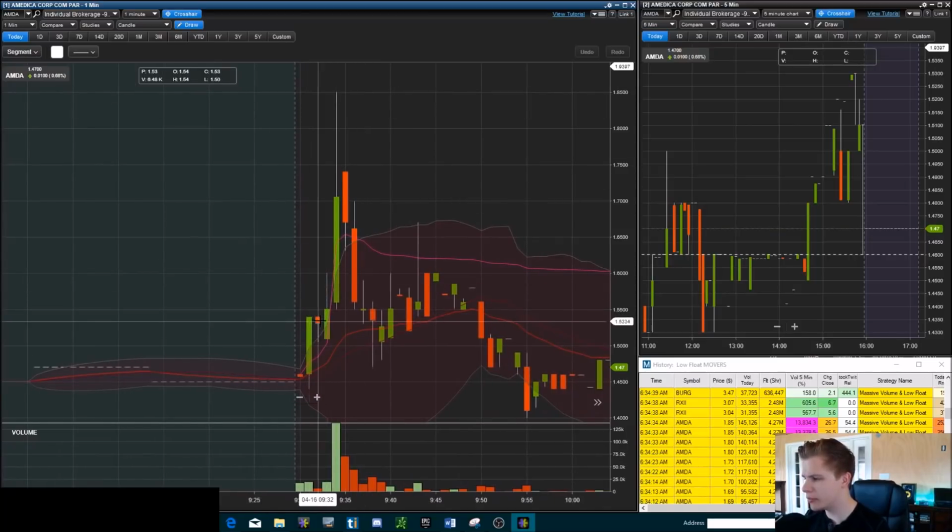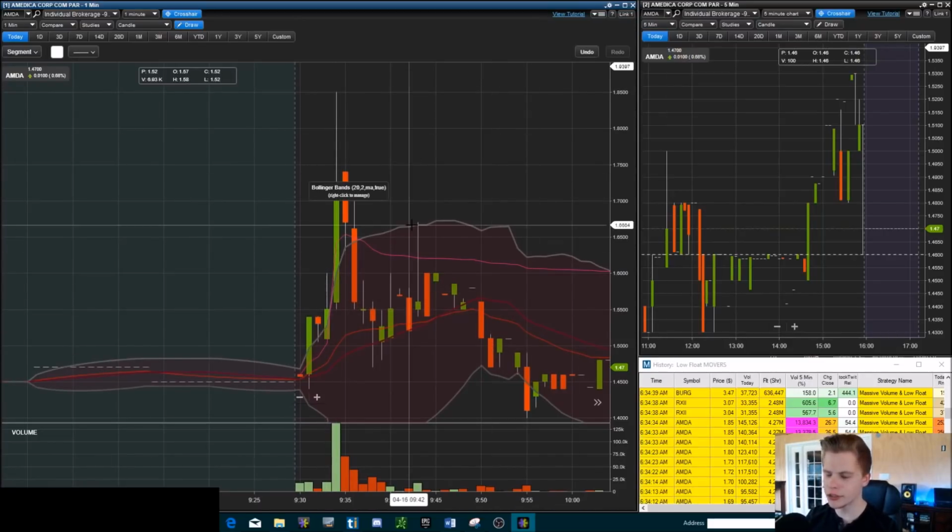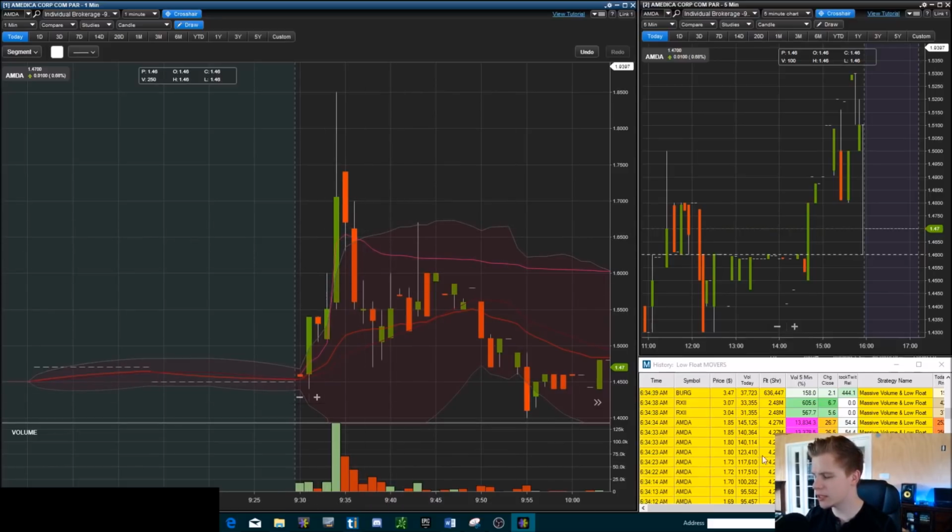I didn't want to hop in this one because it just didn't have that much volume until this candle here. It really squeezed, but I usually don't play these stocks under $2. I usually like to stay over $2 just because it's easier to manage my risk that way.